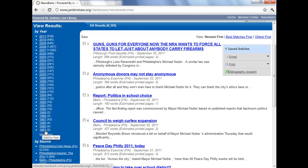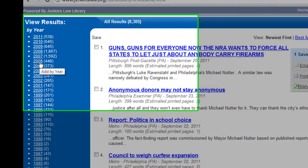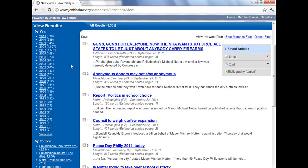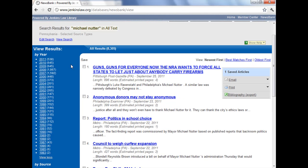And this to me illustrates perfectly the value of the timeline. You can see back in the early 80s there were a few mentions of him. There were many more when he was in the city council. But if you look at the list, the mentions of Michael Nutter spike in 2007. That was the year he ran for and won the office of the mayor of the city of Philadelphia. So you can see that spike there, and that's also very useful if you want to know when was an important year in anybody's life or in a company's life, whatever. You can follow that timeline. So I find that the timeline feature is a very, very useful feature in NewsBank.